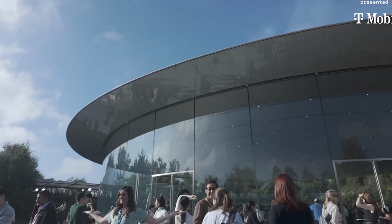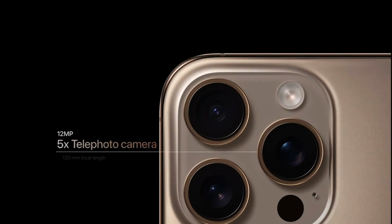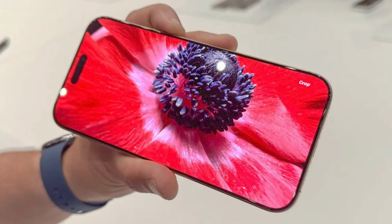And now, let's talk about what we all love, the cameras. The iPhone 16 Pro models come with a 48-megapixel ultra-wide camera that takes your macro photography to the next level. I mean, check out these details from a flower I shot up close, absolutely stunning.